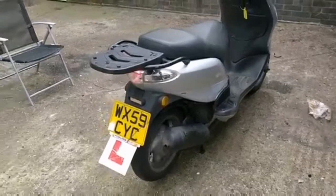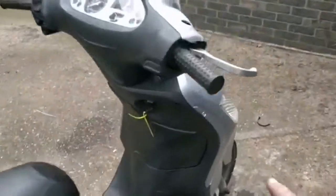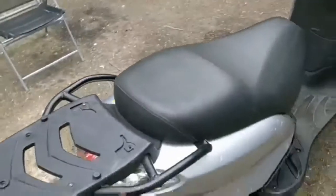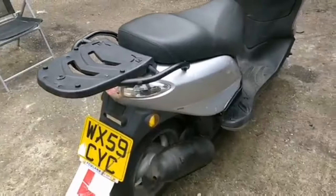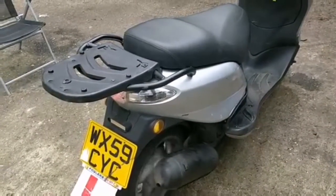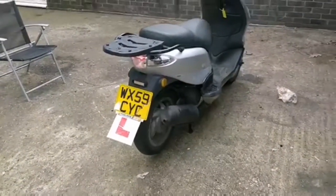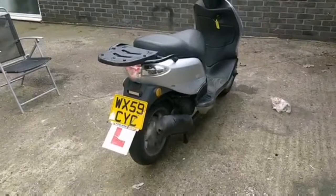Well, that is an exact one-day project there. I didn't put this panel on in the end because it was too much hassle, but I've got a brand new one under the seat. Seat lock works, steering lock works, and that's about it. This I believe will sell today, this evening or tomorrow, no problem.